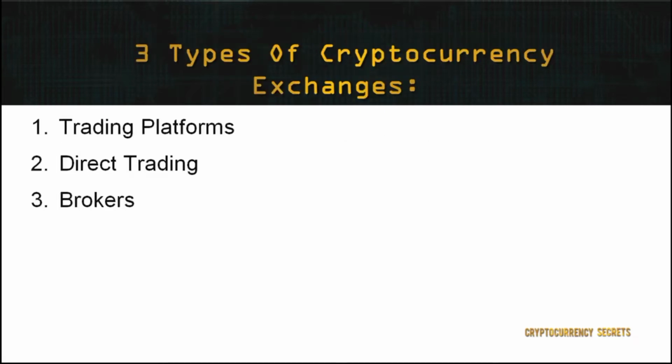There are 3 types of cryptocurrency exchanges. 1. Trading platforms. These are websites that connect buyers and sellers where they charge certain fees for a completed transaction. 2. Direct trading. These platforms offer direct person-to-person exchange. You may exchange with individuals from different countries as well as different currencies. Direct trading does not necessarily adhere to the market price, as the individuals trading may set their own exchange rate.